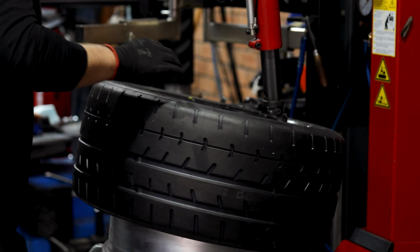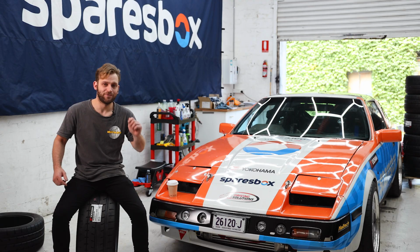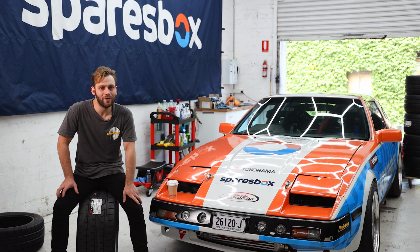go and get a feel for the new AO52 Yokohamas that we put onto the car. This is just one of the steps that we've taken with the car to try and get some more mechanical grip out of it before we head to Mount Panorama, which is actually forecast for rain all weekend. So that adds to it.